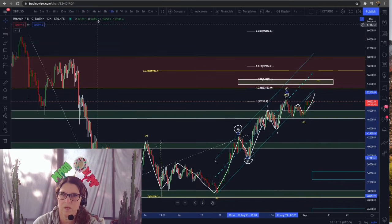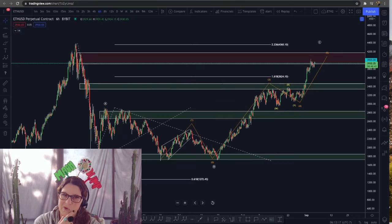Okay, let's move over to ETH. ETH, same exact thing. I cannot partner this leg up with this leg or with this leg because it didn't hit the 618. So I have the same problem with this down here. But, like I said before, maybe there's something that I'm not seeing. But it is driving me crazy.